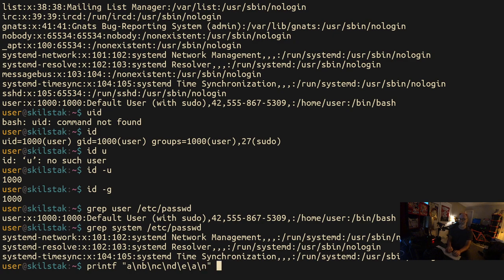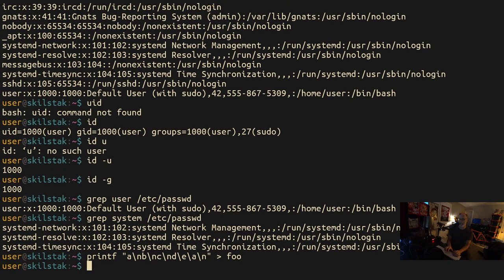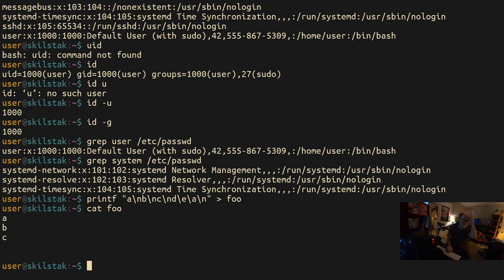We're going to printf, and remember I told you backslash n is a line return. We're going to put all that, and redirect it into a file called foo. Now we have a file called foo, and we can look at the content of the file foo. I'm not using iter on purpose here. Now, it didn't quite work, did it? Because I screwed up. What did I do wrong?